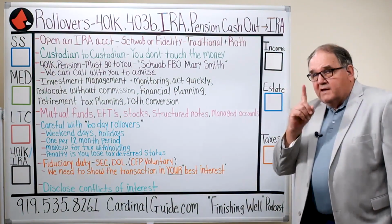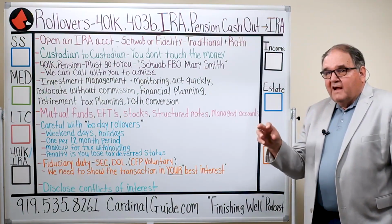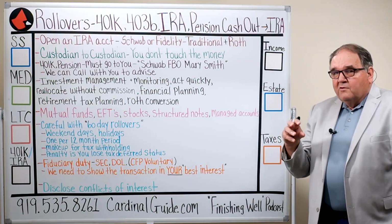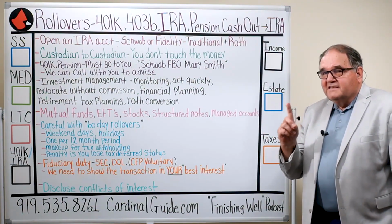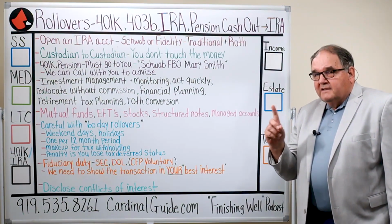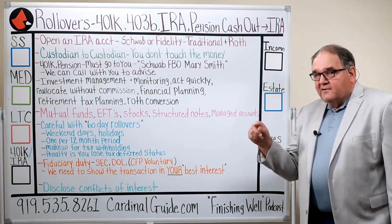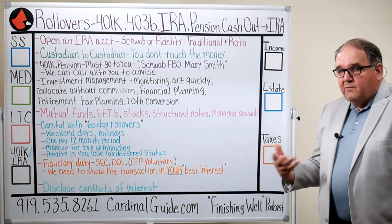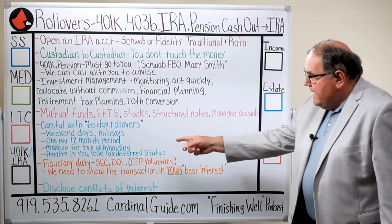You can only do one of these in a 12-month period. So if you have multiple IRAs or multiple 401ks, you can only do one 60-day rollover in a 12-month period. And if you do more than that, the second, third, and so on are going to be improper distributions, and you're going to have to pay the tax and the penalty if applicable.